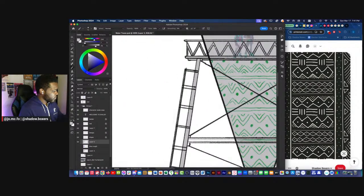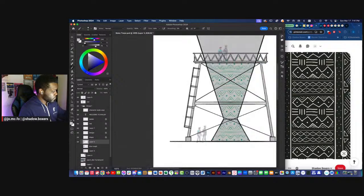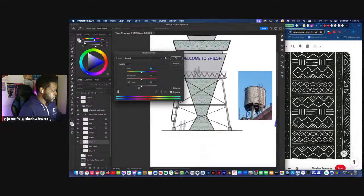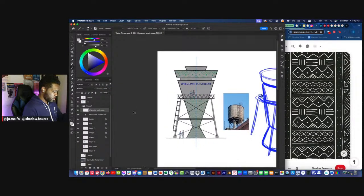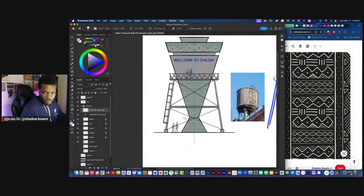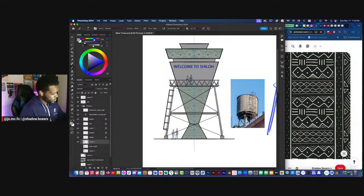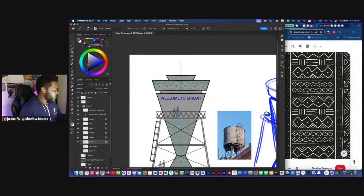This is the guy to do individually. All right. Not too bad, if I do say so myself. What do you guys think? What do you guys think of our Shadow Boxers water tower? Here, and let's fill this in slightly darker hue or value, maybe something like this.